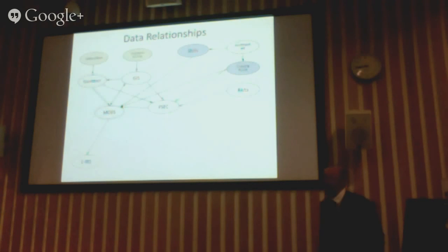Mobilising feeds out information about the calls and everything that is recorded into a system called the EIRS, the Electronic Incident Recording System, which is a Home Office DCLG package, Department of Communities and Local Government. They collect all of their data from all of the fire services on a minimum of a monthly basis. Some fire services do it daily.